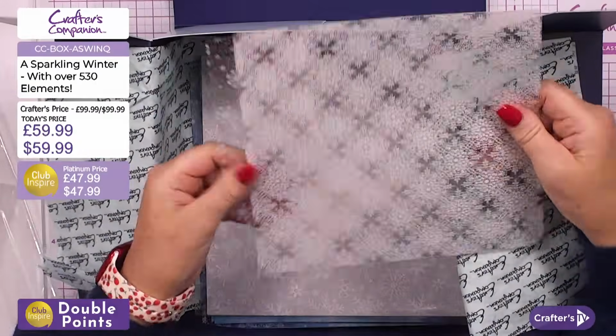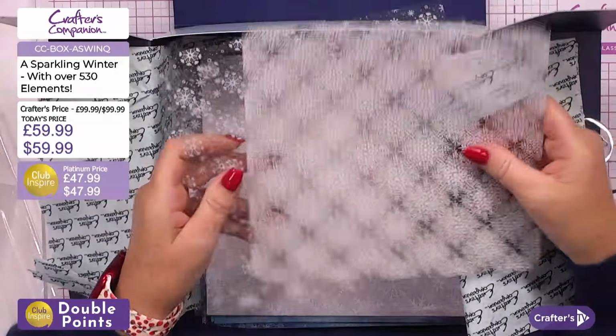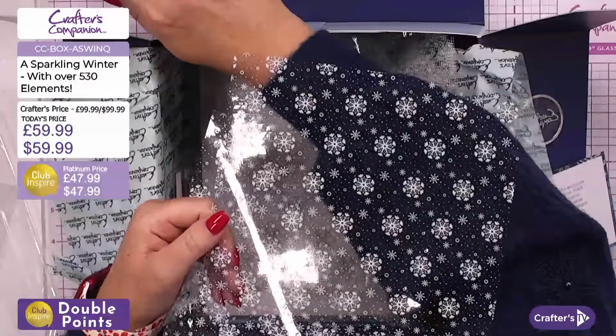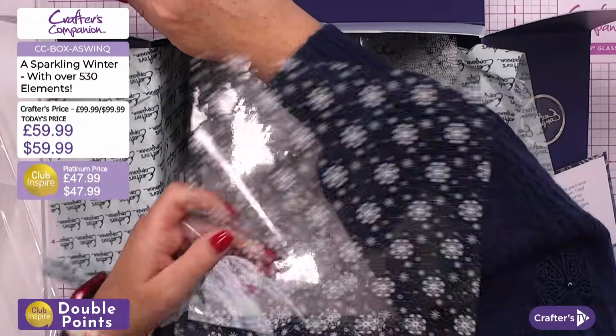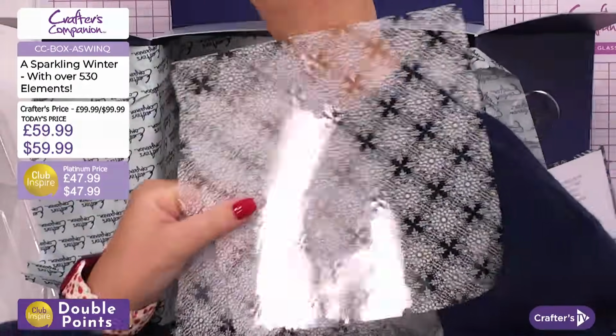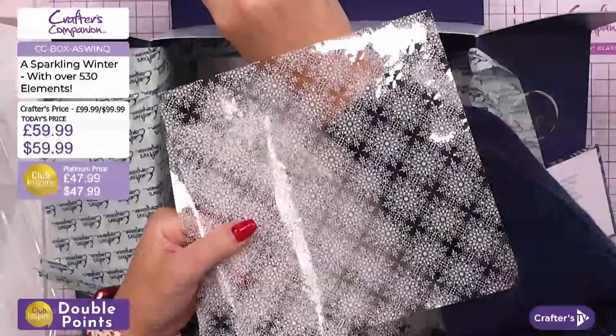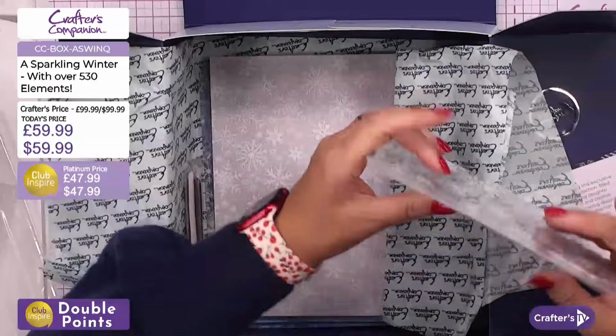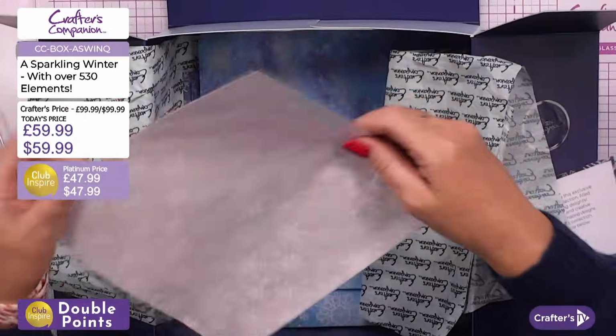I love this. Now you're getting snowflake acetate, you're getting 4 sheets, 2 of each. So this one here, I'll put it on my jumper so you can see it. Look how beautiful that is. It's absolutely stunning. And then this one's more patterns, so you're getting a real sort of flurry. That is absolutely gorgeous. It's so stunning, yeah. So you're getting 4 sheets of your acetate. You're also getting your vellums as well.